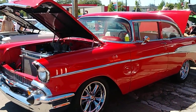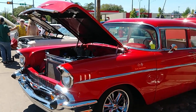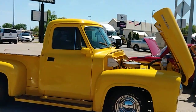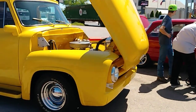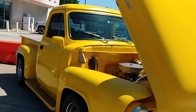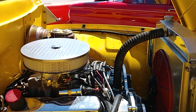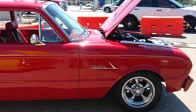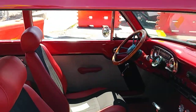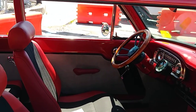All right, y'all. So this is just about it here. Whoa, I see one more. Canary yellow. Ford F-100. All right, we'll go look at the motor. I know there's somebody out there that wants to see it. Motor, engine, whatever you want to call it. All right, we're going to end with this one right here. Old school Ford Falcon. Ooh, Lord have mercy, Lord have mercy. Beautiful interior.